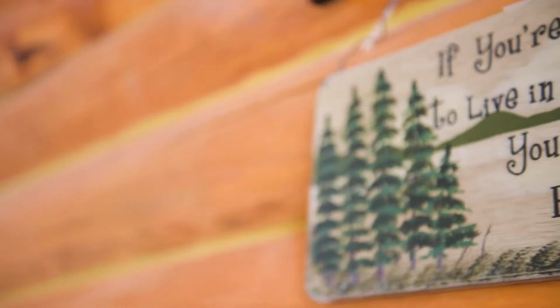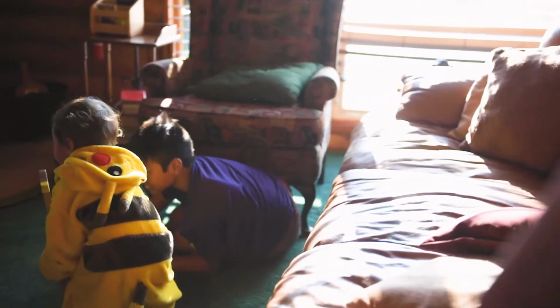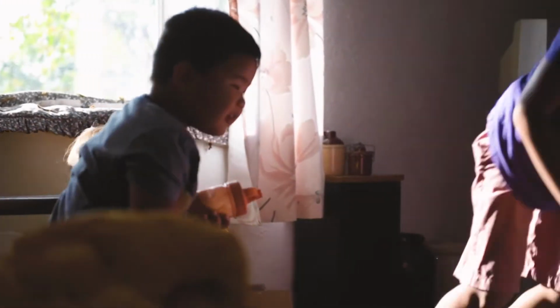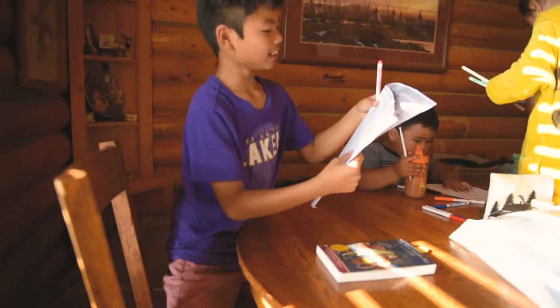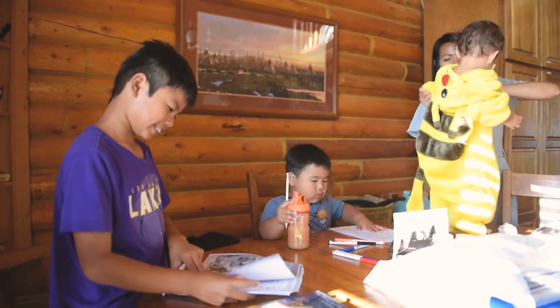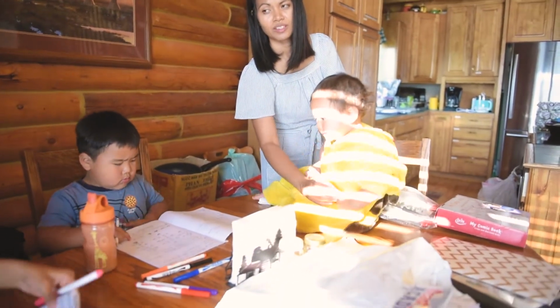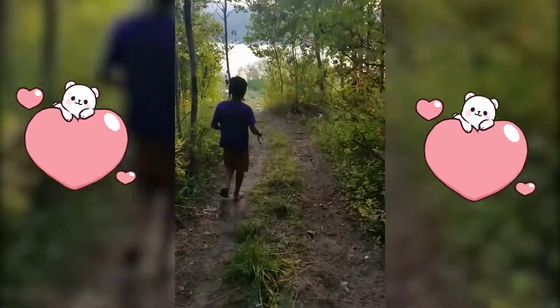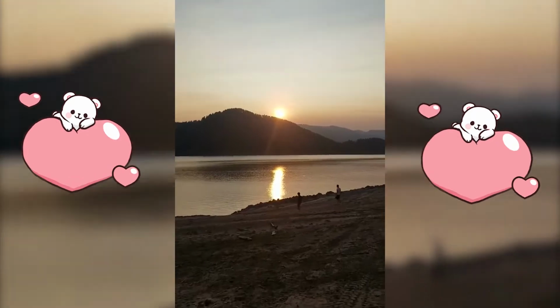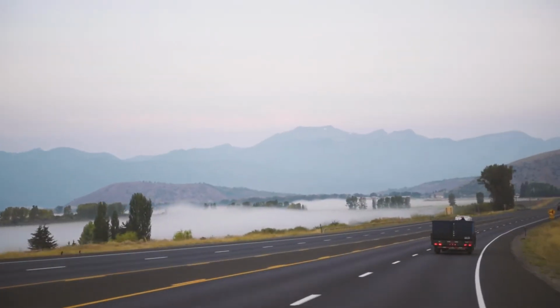The grandfather of the owners bought this cabin as a retreat, and it's been a labor of love to restore it to its former glory. While we were getting settled, we decided to do a bit of homeschool. What is that? It's a Junior Ranger book for Yellowstone. Oh yeah, you're doing the Ranger book. And afterwards, we took a hike down to the lake. It will be 2 hours to get to Yellowstone.